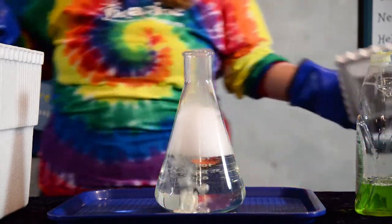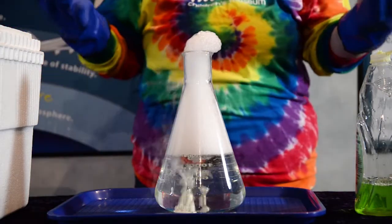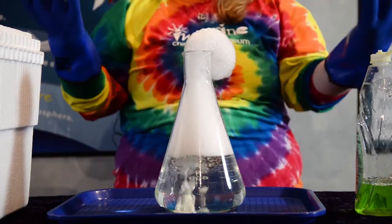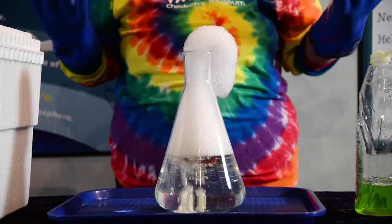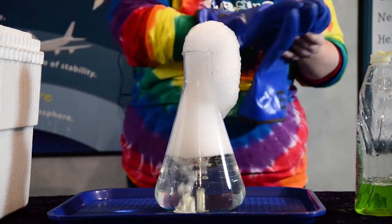What? Okay, what are we noticing? Because I immediately am noticing that bubbles are coming out of the top. Oh my goodness, it's erupting. Kind of like a bubble volcano. Oh my goodness. Oh, I'm so excited.